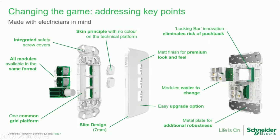On the other side, on the left-hand side, we'll talk about the modules. The modules, as I said, are all modular and can be interchanged. We must state that the modules themselves cannot be interchanged on the S2000 grid. And likewise, the S2000 modules cannot be mounted on the Iconic grid. We've also added integrated safety covers. What the safety covers do is they prevent inadvertent touching of the screws in case the screw has managed to penetrate the live wire coming through. So once the flap is down, you cannot touch the screw head.